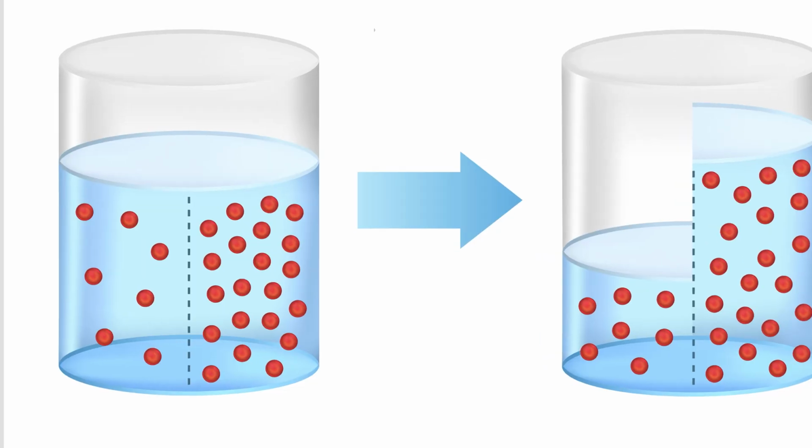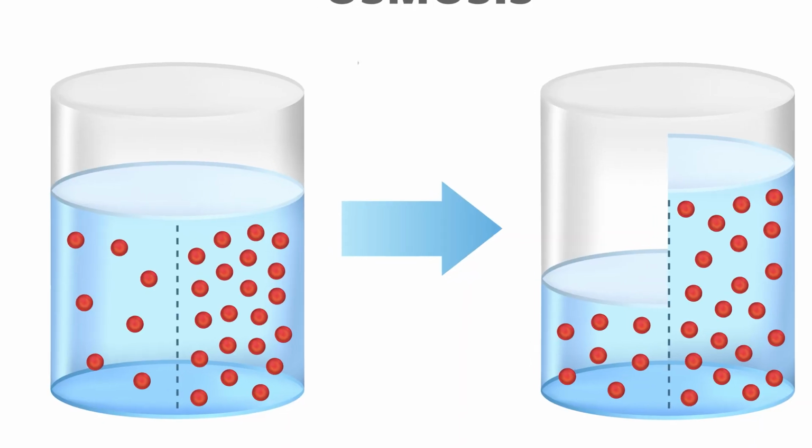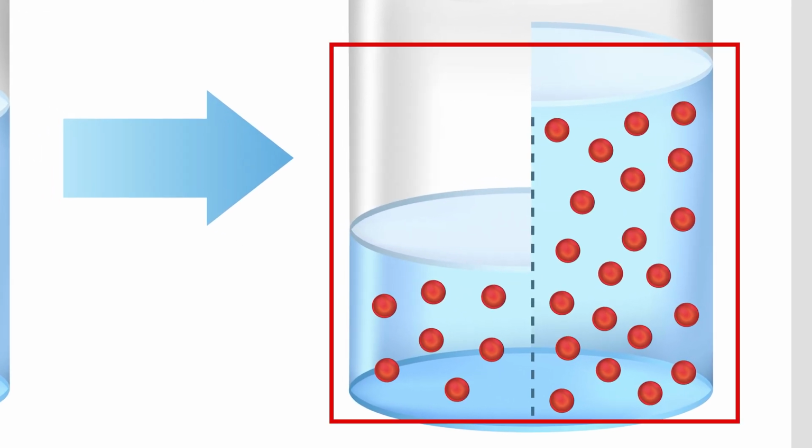However, these two now hold solutions with different concentrations. When we compare the solutions of unequal solute concentration, the one with the higher solute concentration is what we call hypertonic. Think of hyper being high, hypertonic. While the one with the lower concentration we call hypotonic. Now, if both solutions in both cups contain identical solute concentrations, then we call it isotonic.